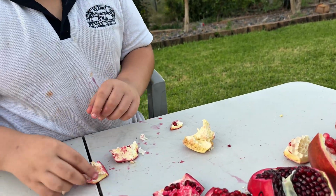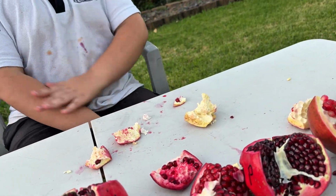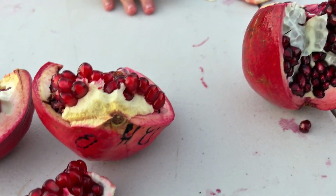Right, let's taste the last one, then we just judge them basically according to our taste buds. So Ben Hur is the last one. Let's go.